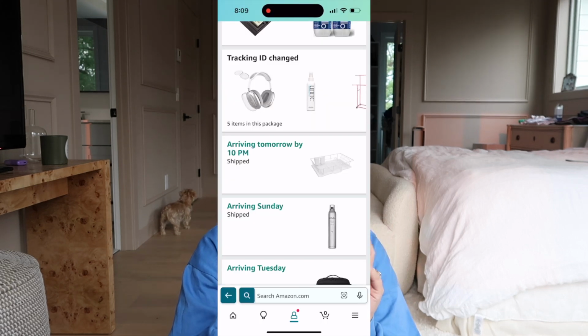And some things that haven't come yet, I'll share what's on my phone. I got these cute little AirPod Max cases that are glitter. They're very on vibe for me.